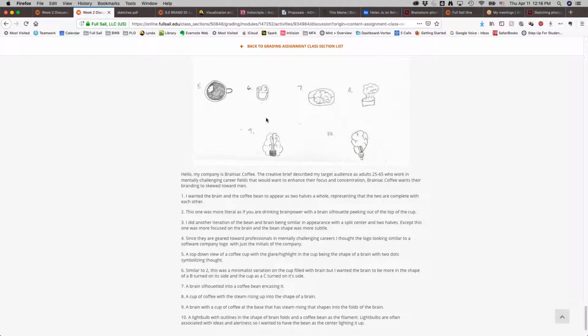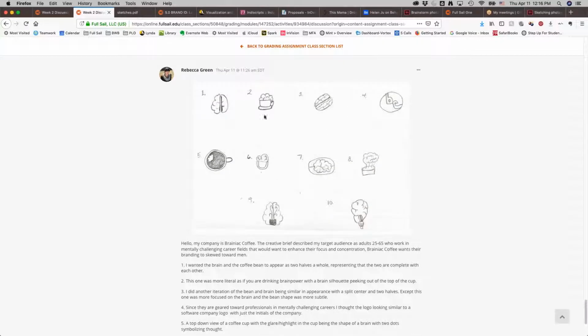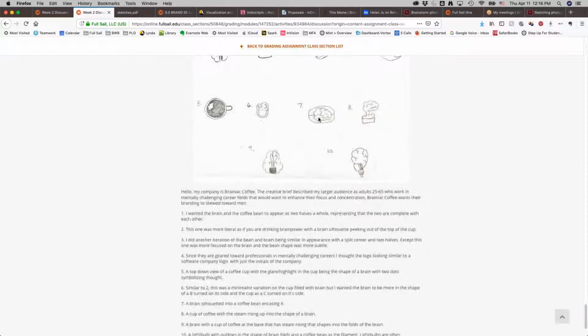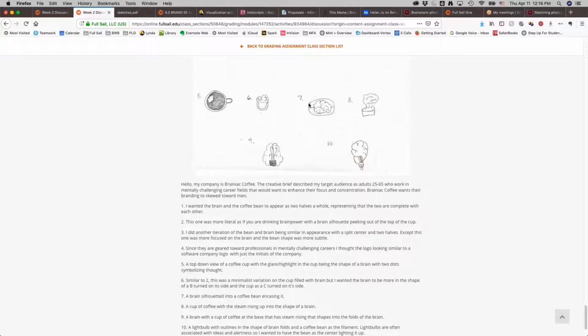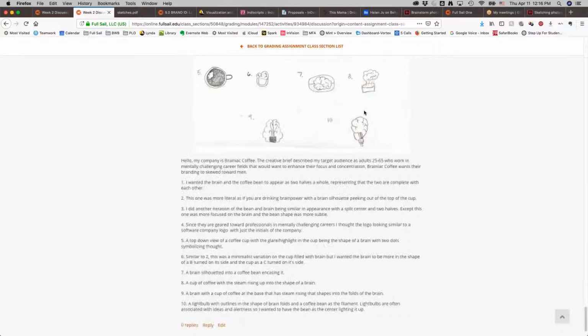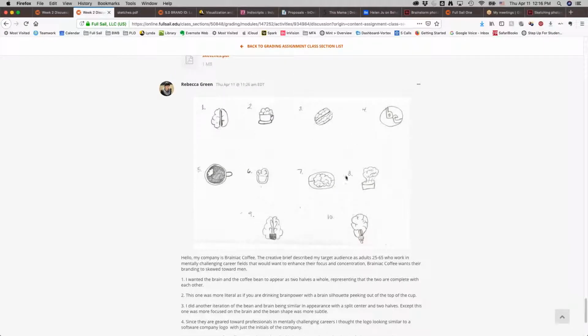6, variation with the cup filled with the brain. So this is number 2. It's the same thing. 7, brain in the negative space of the coffee bean. 8, a coffee cup with steam rising and a brain. All right, so you've got brains all over the place.